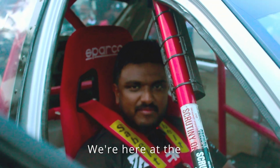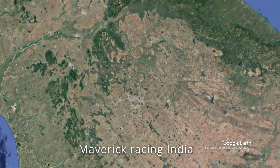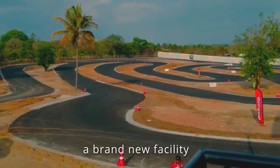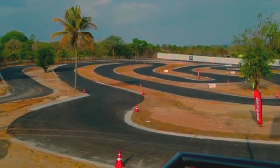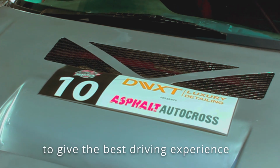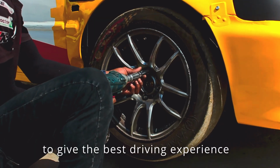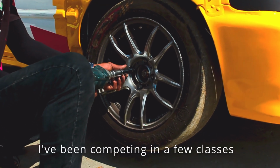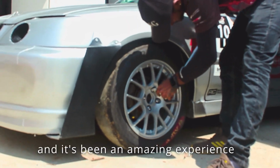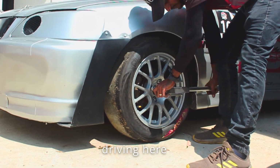We're here at the Maverick Racing India Tarmac Autocross. We have a brand new facility for GP1 Performance Zone, a new facility that is curated for a few of us to give the best driving experience for enthusiasts. And I've been competing in a few classes since morning, and it's been an amazing experience.